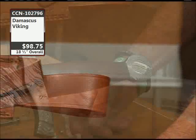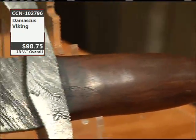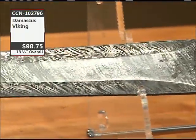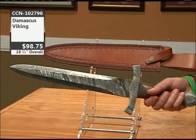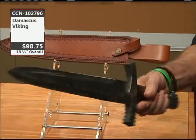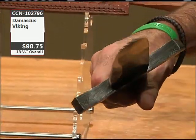98.75, this one is 18.5 inches. There is your pommel. It's basically a Viking dagger. That's 18.5 inches in length. Look at this guard. I have to pick this one up too real quick. I know we don't have a lot of time on them, folks, because of inventory availability. Look at that thick Damascus steel.